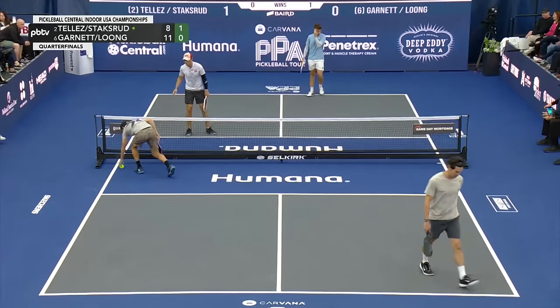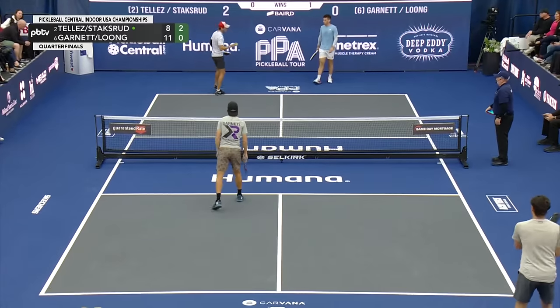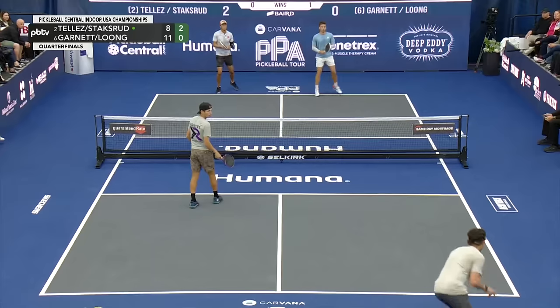Shot working for Tyler Loong a lot in game one, as I mentioned, but that's what I'm talking about. He is looking for that early. So I think Tellez and Staksrud are going to match them and look for early offense in the point as well.